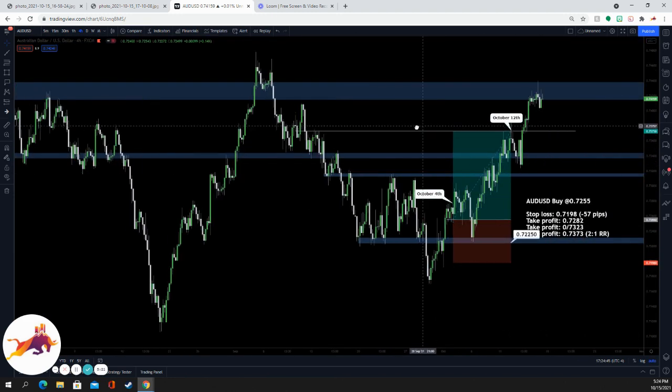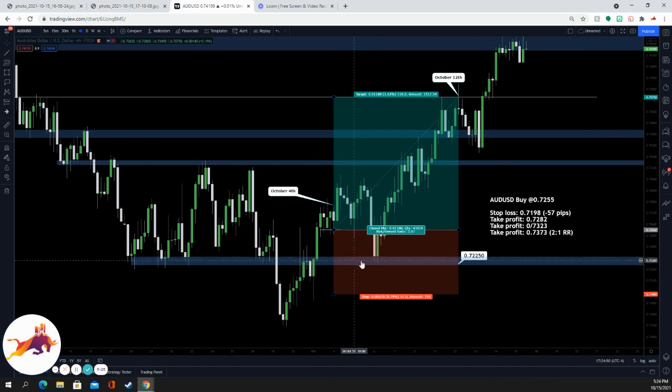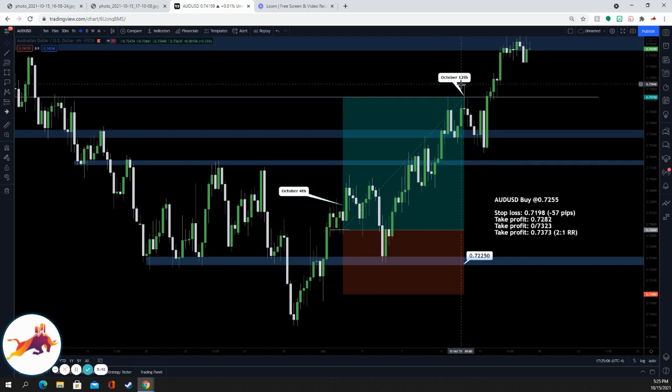There we go. Okay, so it came back down to touch this level once more, 0.7225. Okay, that was okay. Still very much bullish. And then that was our momentum from there, right? So huge bearish attempt, last attempt from them. Then the momentum from the bulls just carried this higher into our final TP over here on the 12th.